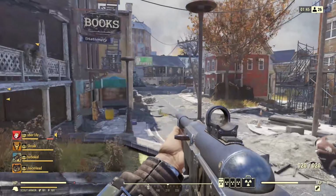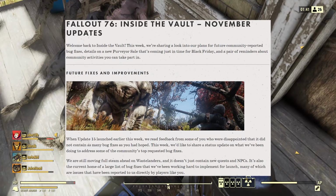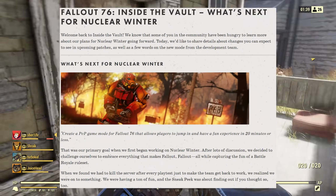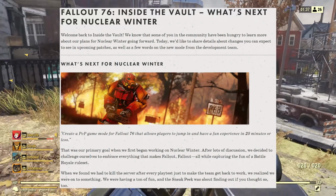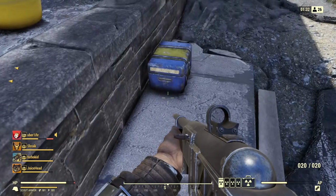Every Thursday, Bethesda posts the Inside the Vault article. This typically contains details about future updates, but also just general details around the game overall. The article series really acts as one of their primary communication methods as far as things coming in the future.